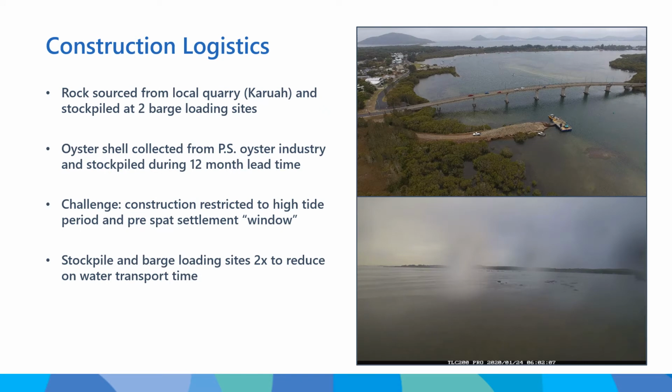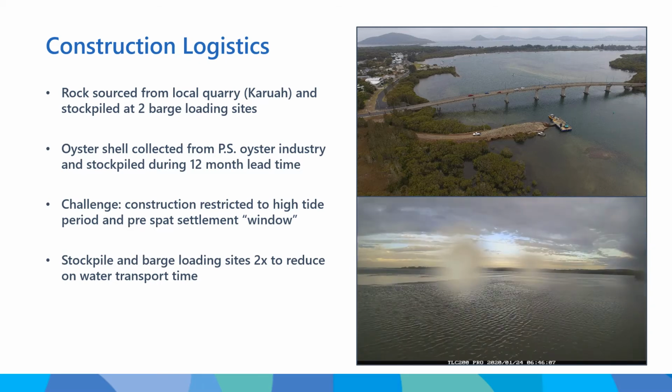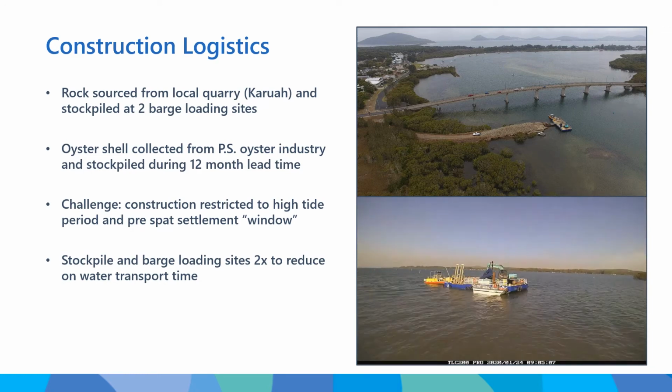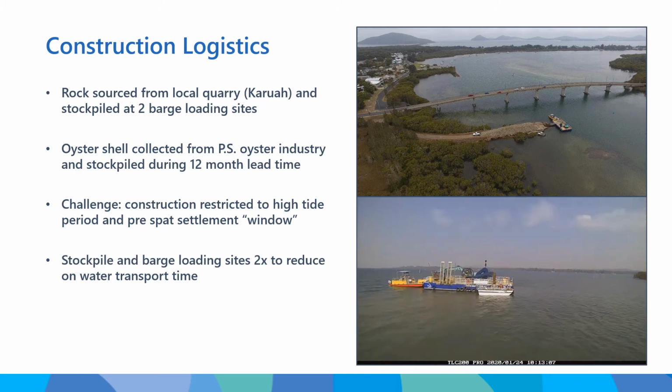So while our restoration treatment is quite simple, the construction logistics to accomplish it are not. This project had to tackle a considerable number of firsts with regards to on-ground works, most of which had to be trialed and refined while under construction, as there was no way to test them in advance. The biggest challenges center on site access, which is limited to high tide, and suitable loading sites for barges, and then coordinating the timing of loading and transit to these locations with the tidal windows that were required.